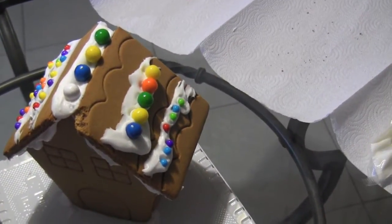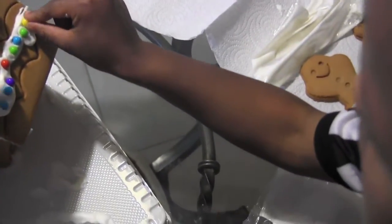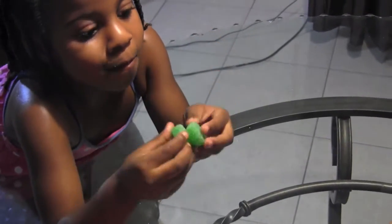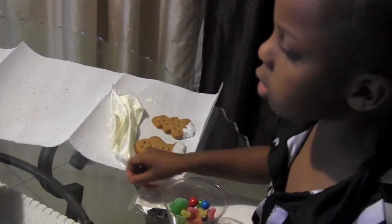Are you saying my creation is not good? I didn't say that. What is this, candy corn? No, don't eat it! I'm not eating it. You're sucking it. Mommy, I'm trying to suck the candy, those little trees.